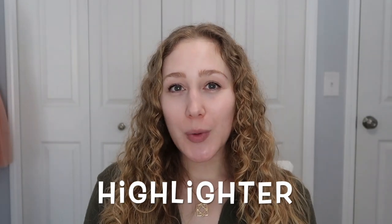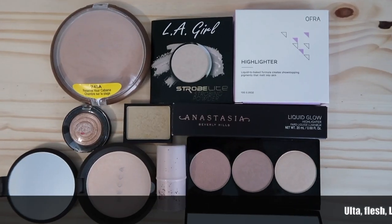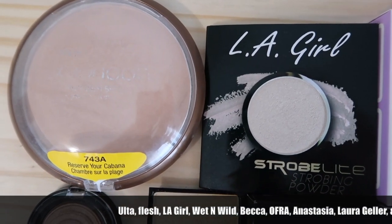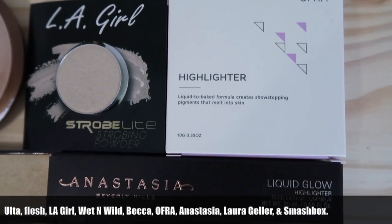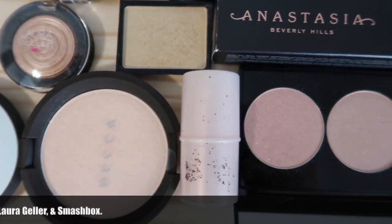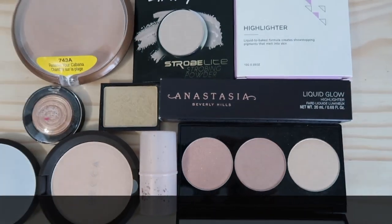So here we have highlights, which at the beginning of last year, I had 11 highlights. Then it went up a little and I had 12. Now I have 9. I have one from Ulta, Flush, LA Girl, Wet n Wild, which is the one I'm currently using, Becca, Ofra, Anastasia, Laura Geller, and Smashbox.